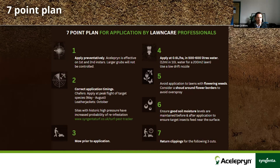Secondly, correct application timings. Again, really, really important, that one. So chafers applying at the peak flight of the target species. So that can be between May and August, depending on which species you're targeting. It's important to know that and get information on that where you can. Again, I know it's challenging with them. If you're taking on a new lawn customer, you might not know the species, but really important to find that out where you can.